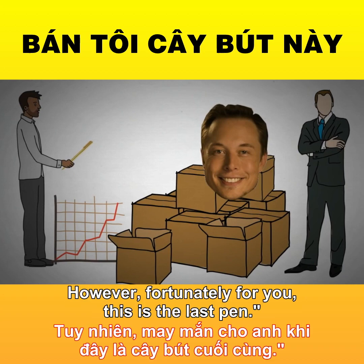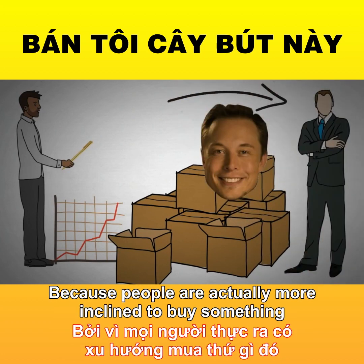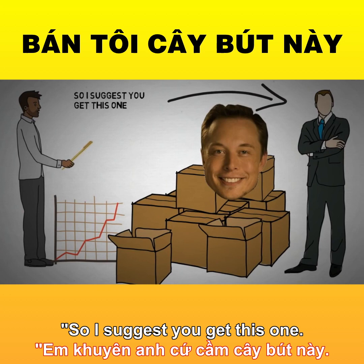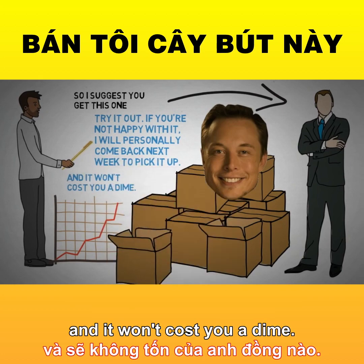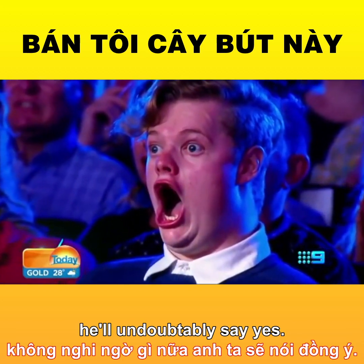However, fortunately for you, this is the last pen, and you will reach across to hand the pen back to the interviewer, because people are actually more inclined to buy something that they've held or touched. And you will continue to say, so I suggest you get this one. Try it out. If you're not happy with it, I will personally come back the next week to pick it up, and it won't cost you a dime. What do you say? Now after he picks his jaw up off the floor, he will undoubtedly say yes.